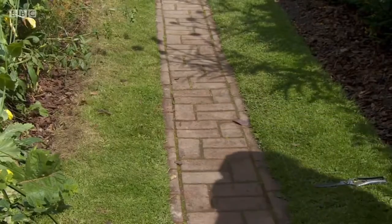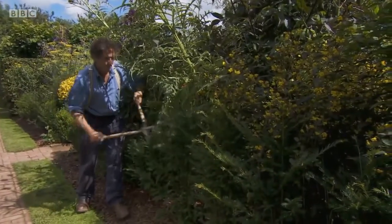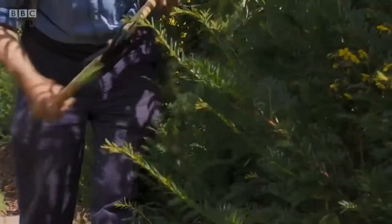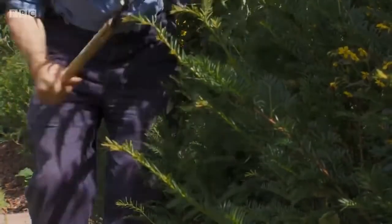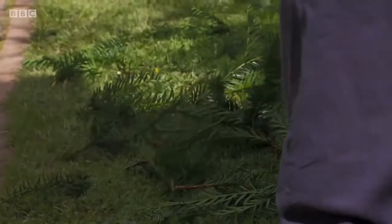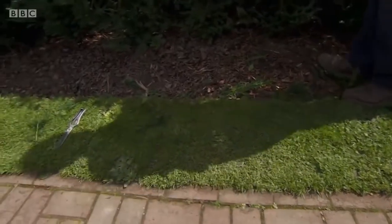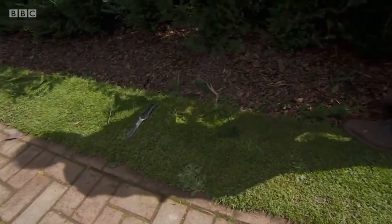Just giving it a light trim will have 2 really good effects. The first is we've got a slight batter on it, so the top is narrower than the bottom. So the bottom will get more sunlight and therefore grow more strongly and keep nice and thick and bushy. And the second is that at every cut point, you're stimulating side shoots to grow, so that is making the hedge grow thicker, even though it's very young, and may grow twice as tall.